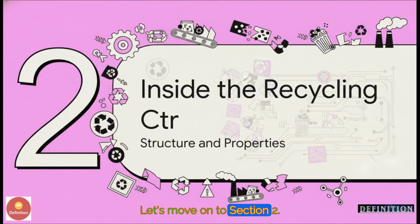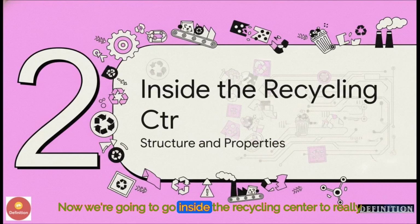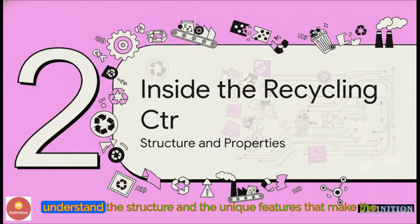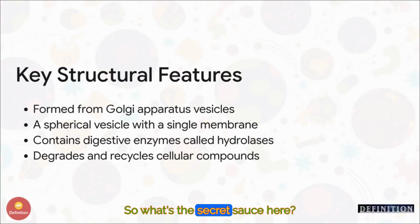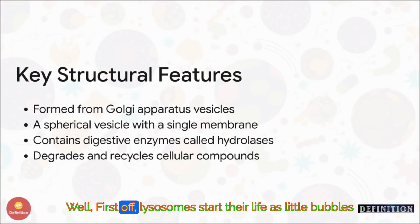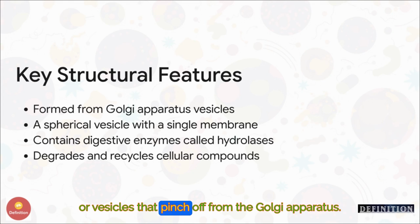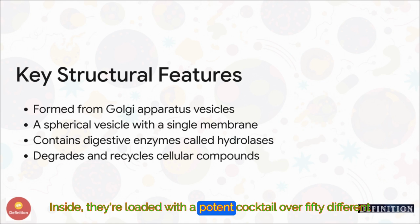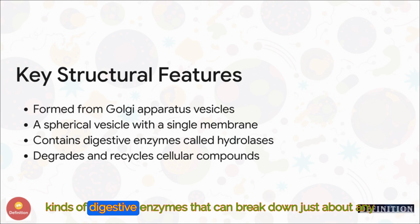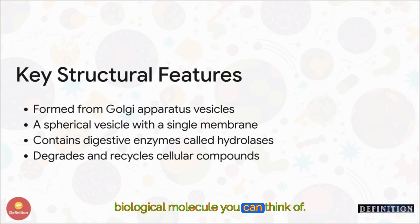Let's move on to Section 2. Now we're going to go inside the recycling center to really understand the structure and the unique features that make the lysosome so incredibly effective. So, what's the secret sauce here? Well, first off, lysosomes start their life as little bubbles or vesicles that pinch off from the Golgi apparatus. Inside, they're loaded with a potent cocktail, over 50 different kinds of digestive enzymes that can break down just about any biological molecule you can think of.